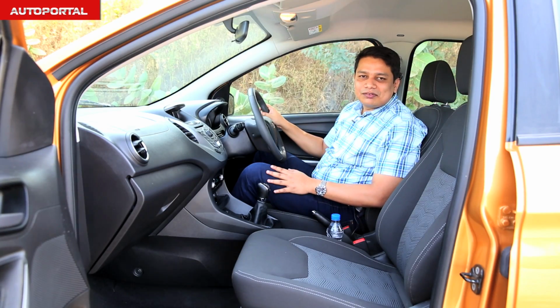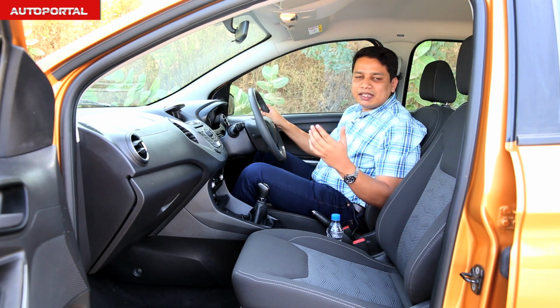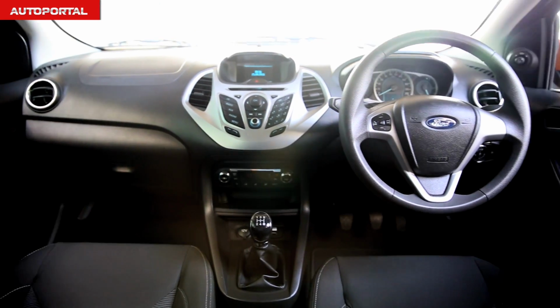Well, here I am inside the cabin of the new Ford Figo. It's an all-black cabin, which means that this car feels a lot sportier than the beige inside its bigger brother, the Aspire, and Ford have done a good job to offer this in black in that sense.